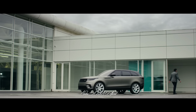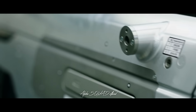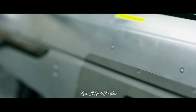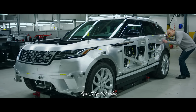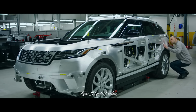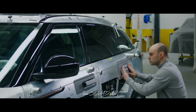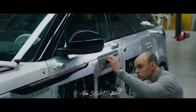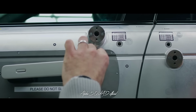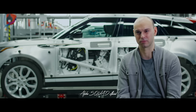But these achievements are not just the work of the designers. The pursuit of simplicity has driven the VELAR's engineering team to the forefront of innovation. For engineers like Lee Petrovsky, creator of the VELAR's flush-fitting door handles, it's required a rigorous new approach. So as engineers, we're fanatical about the way we design parts. Many, many sleepless nights, always thinking about how to make something better.